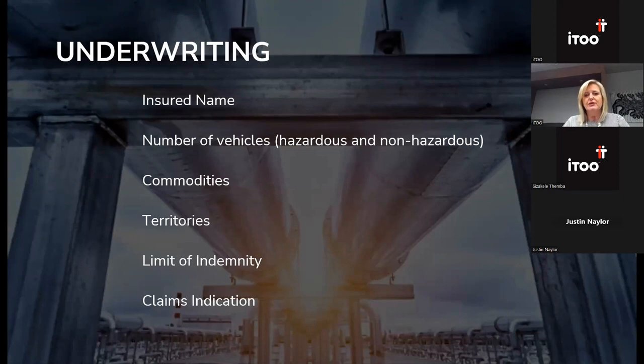So what would we need in order to give an indication quote? We would need the insured's name, of course. How many vehicles do they convey? And we would like a split on this, please. We would like to know their hazardous and their non-hazardous.